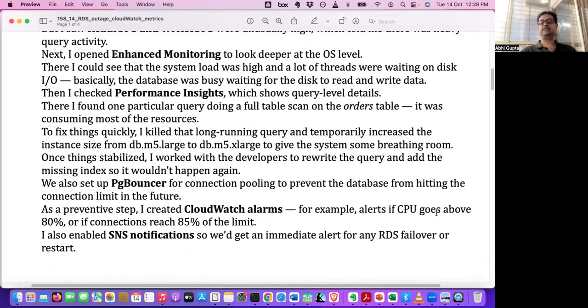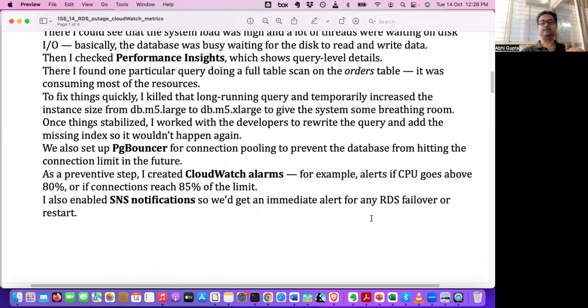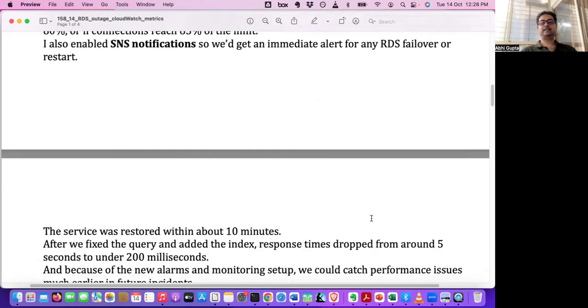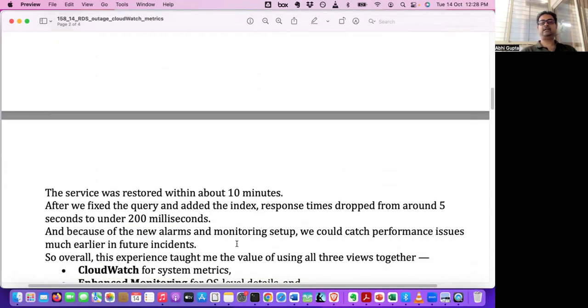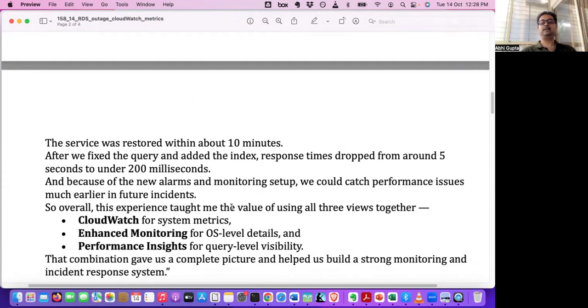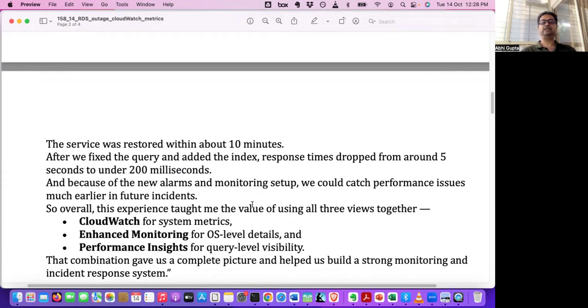For example, alerts if CPU goes above 80% or if connections reach 80% of the limit. I also enabled SNS notifications so that we get an immediate alert for RDS failover or issues before users start complaining. The service was restored within 10 minutes. After fixing the query and adding the index, response time dropped from around 5 seconds to 200 milliseconds. Because of the new alarms and monitoring setup, we could catch performance issues much earlier in future incidents.